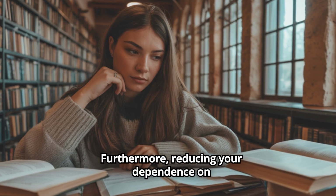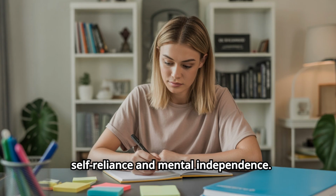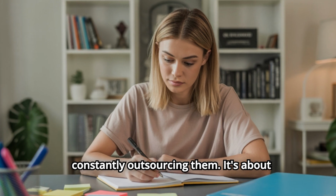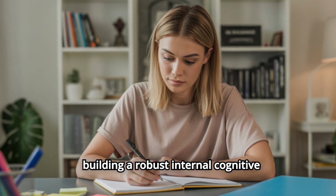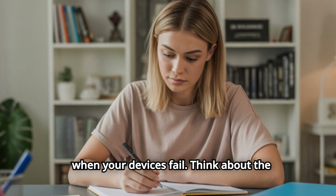Furthermore, reducing your dependence on technology can foster a greater sense of self-reliance and mental independence, empowering you to trust your own cognitive abilities rather than constantly outsourcing them. It's about building a robust internal cognitive toolkit that you can always rely on, even when your devices fail.